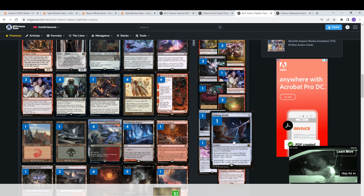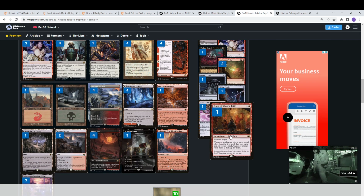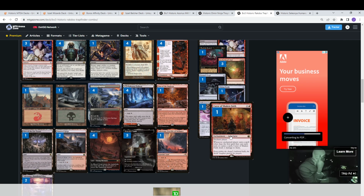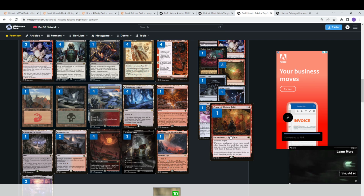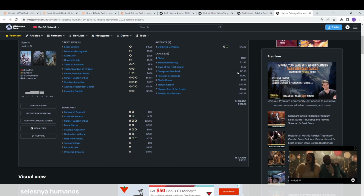Graveyard Hate, just turning off certain pieces. Graveyard Hate, and then Curse can be used in the mirror. Whenever they cast the second spell for the turn, they take 2 points of damage. And then lastly, we have Selesnya Humans, which got #60 Mythic by Adric.